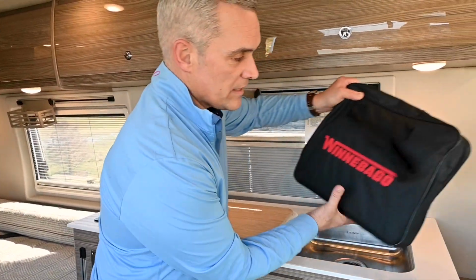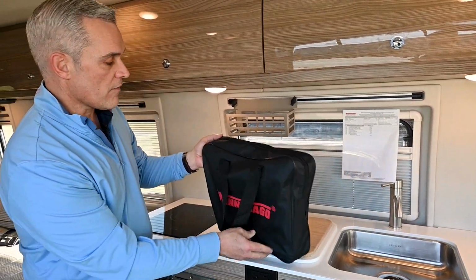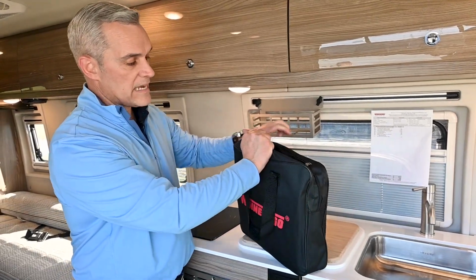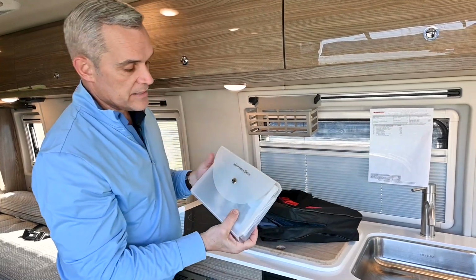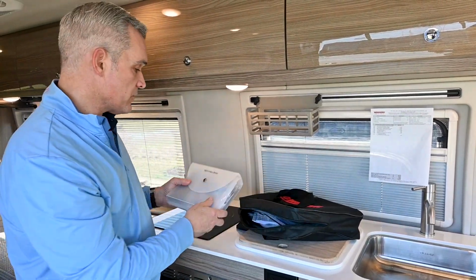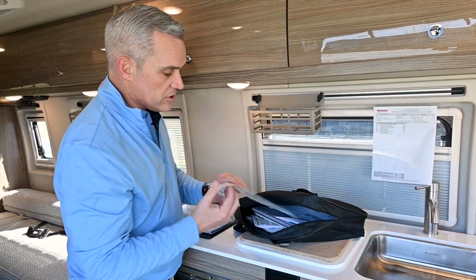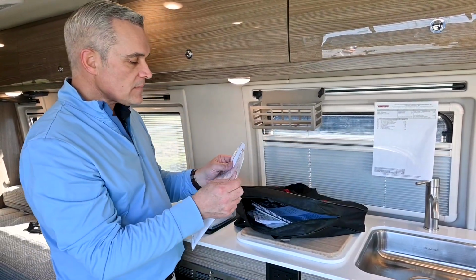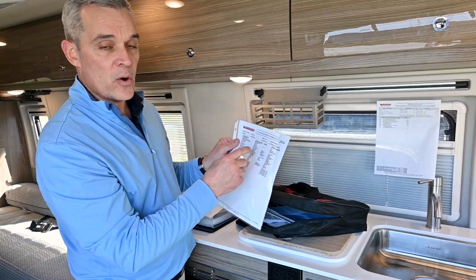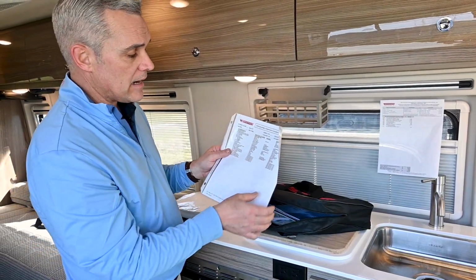One thing we sometimes forget to talk about in some of the walk-arounds that we do with Winnebago is their owner's satchel, which is really great. You're going to have everything from your chassis, in this case it's Mercedes-Benz, all your how-to for the chassis. You will have your original window sticker for the coach if you're going to resell it in a few years. I always like to point out the master component information. They have this laminated copy, which is great.